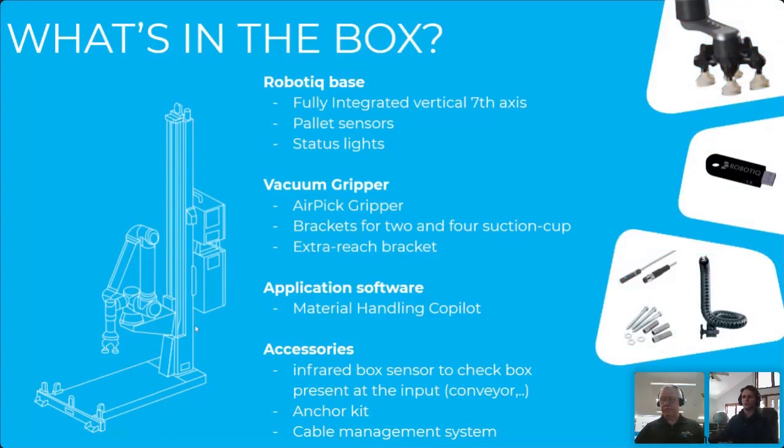All right, finishing out my answer from earlier, talking about what's in the box. The Robotiq palletizing solution comes with everything you need, except for the Universal Robot. We use a UR10e or a CB-series UR10. That's something that's going to be supplied by Advanced Control Solutions. To palletize, we have everything you need to palletize boxes on day one. The solution is delivered in a crate and comes with assembly instructions along with all the components listed here.